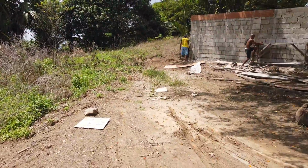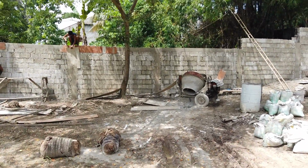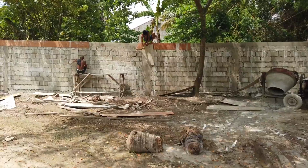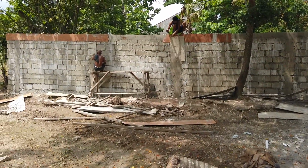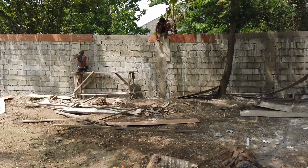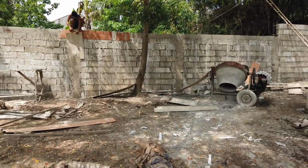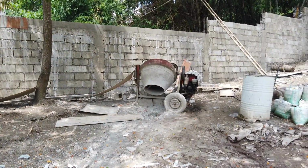So this is the result of the top beam and the in-between columns that the boys have poured last week. So you can see Junelle there taking out the nails, and the beam actually, have you noticed, looks a lot better than the beam that we have on the budget bungalow.